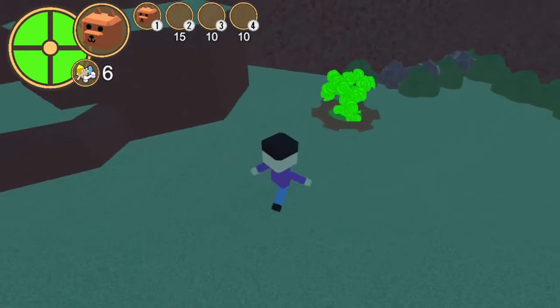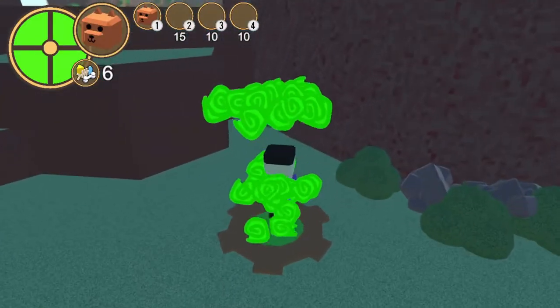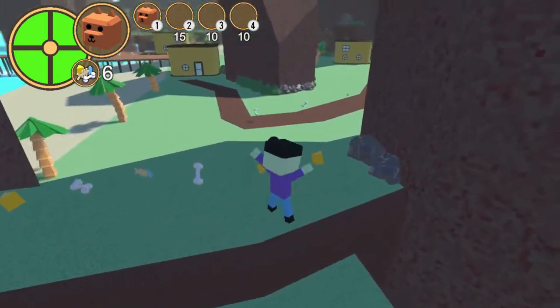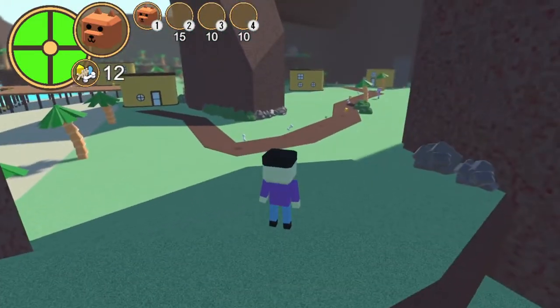What is this? I kind of want to touch it. Okay, I don't want to touch it anymore. Is that like a booster? Okay, it's just a thing that explodes when I touch it. I'm getting out of here. This place is creepy. Cheese? Bones? Cheese? I guess it's just food?